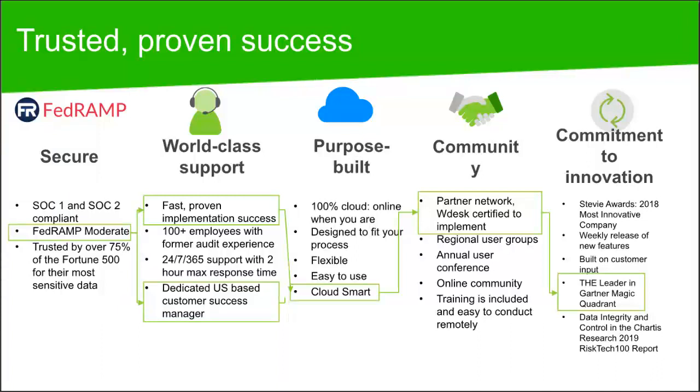and an amazing support team with our dedicated US-based customer success managers. These are folks that are assigned specifically to each account, really get to know your process, your team. So anything from troubleshooting, onboarding a new team member, or just general questions, that person really becomes an extension of your team as well. As I mentioned, we are 100% cloud-based. We've been born and raised in the cloud.